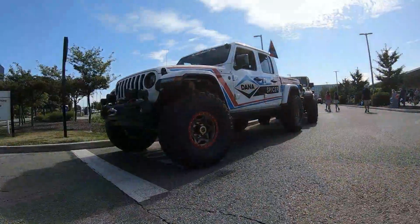other vehicles like that. So we're out here at Jeep Fest, where I'm hoping to get some video of stuff that you can't see anywhere else other than Jeep Fest, and celebrate this awesome vehicle.